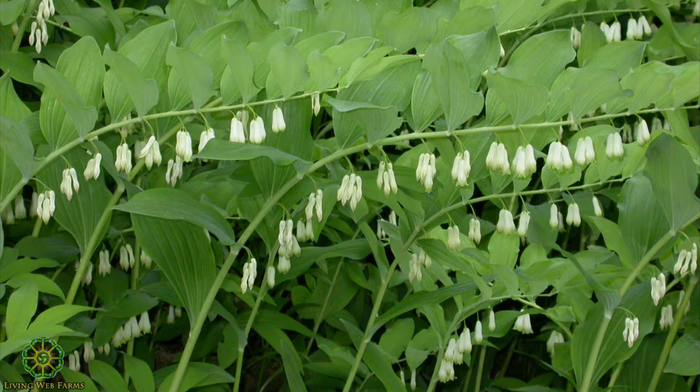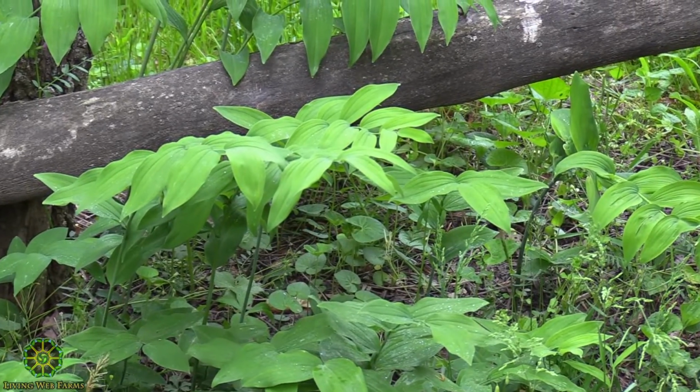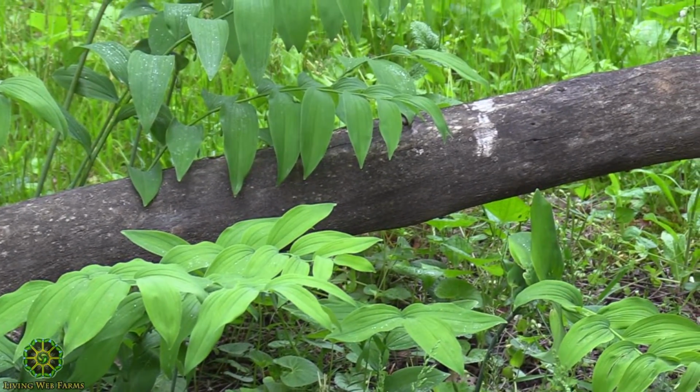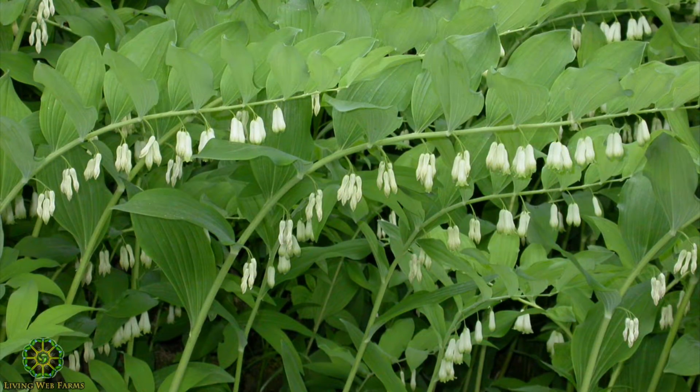This is a sometimes common, sometimes not common, native beautiful plant called Solomon's seal. And I just love it partially because it is so beautiful. It does have a look-alike, so people often ask me, does that one have a poisonous look-alike? And that's the hardest question I ever have to answer, because the answer is, well, that depends. How much do you know? Because the more you know, the less look-alikes there are.